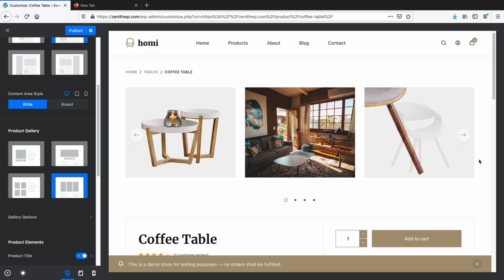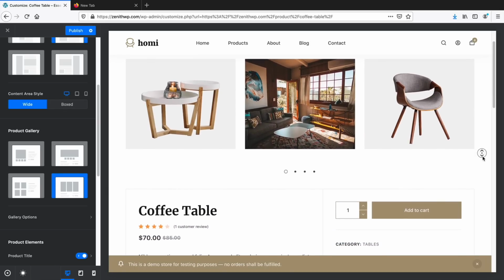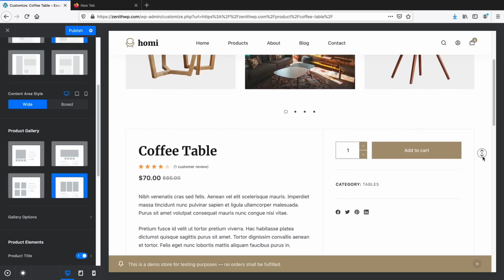Overall, I do think the Pro version of Blocksy unlocks a lot of really cool features that will just help you build your e-commerce website.